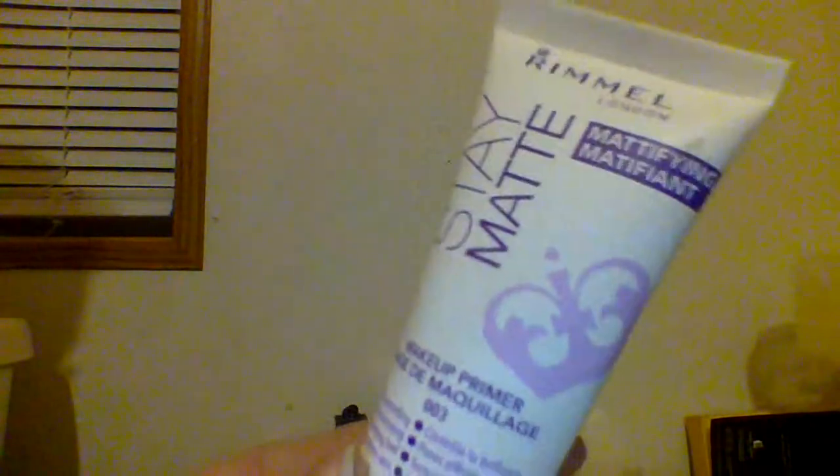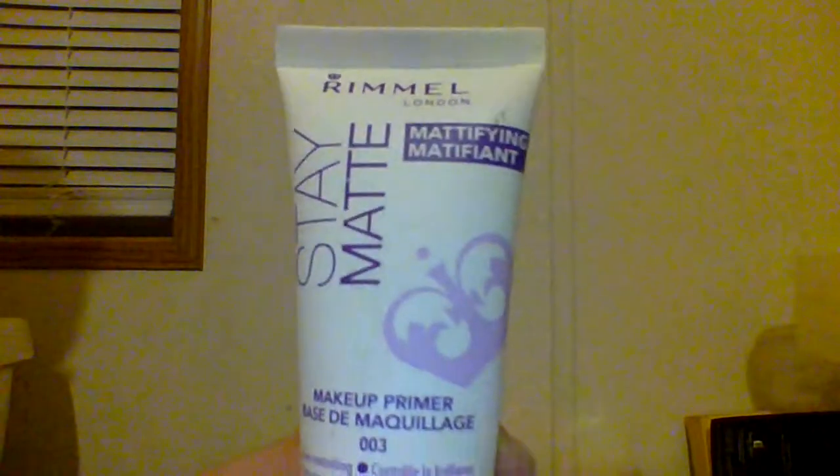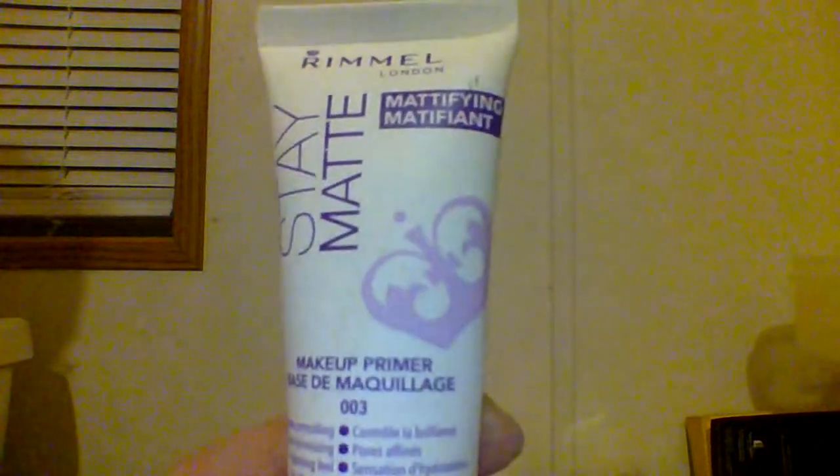primers, but I mean, their foundations, especially the one in the tube that says it's a mousse. Now, it doesn't come out of mousse, it comes out more like a paste. I'll show that to you. I'm not going to try that, but I will be using this the next time I use my powder foundations on my T-zone, and we'll see how it does. But this primer is pretty hardcore.